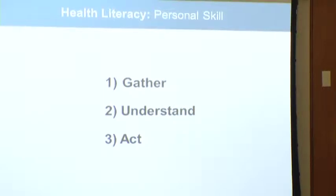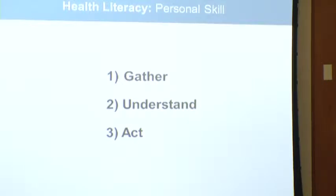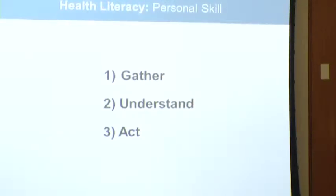Number two, once they gather the information, can they read and understand what that means? And number three, once they read and understand what that means, do they know how to act? So gather, understand, and act. If they don't know how to gather information, 2 and 3 go out the window. If they can't read, they don't know what to do. So you can't have one without the other. They have to be able to gather, they have to be able to understand, and they have to be able to act.